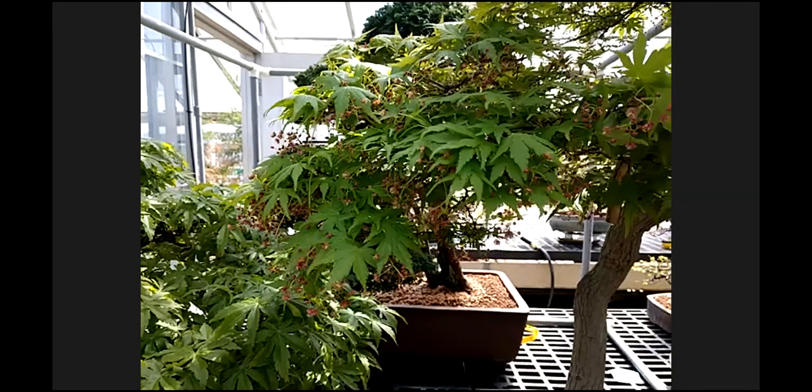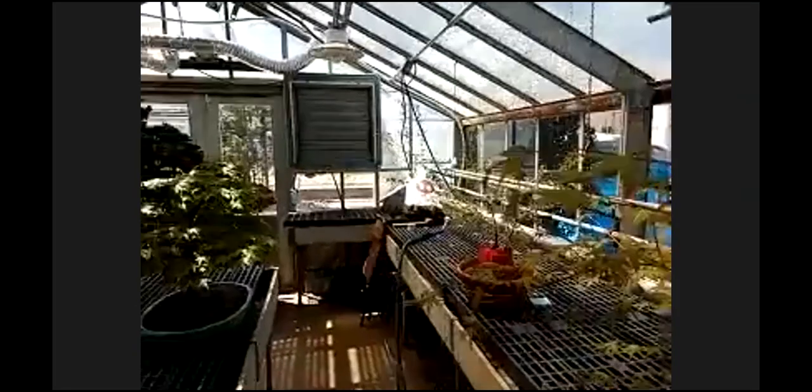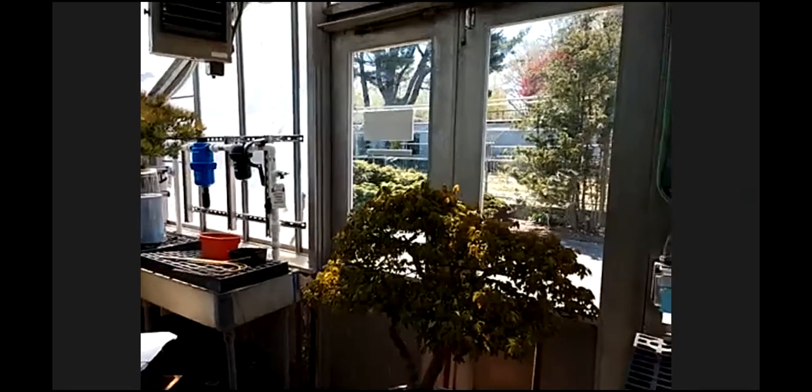I'm going to swing us around. I know our time is getting short. And I want to show you a really nice plant here. I'm going to stop the video just for a minute because there's going to be a lot of movement. This was one that was repotted recently. This is our Trident Maple.